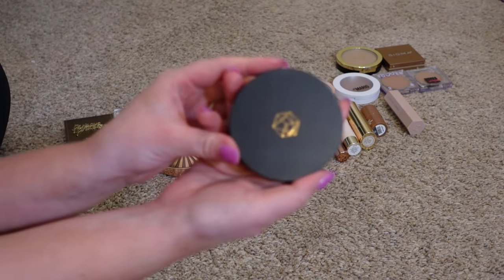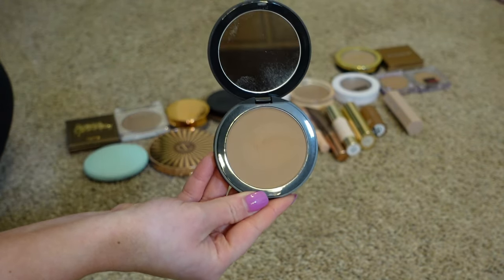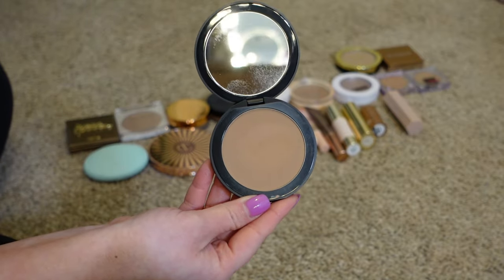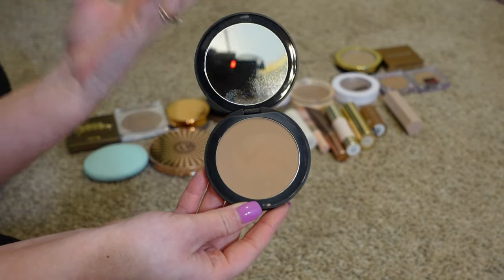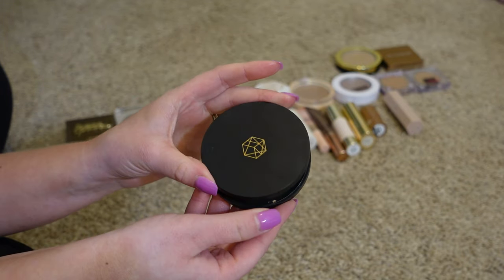All right. So then we've got this M Cosmetics bronzer. And honestly, I forgot about it until I was getting it out for this video. And it reminded me that I love this. I truly do. It's such a silky matte bronzer that goes on so smoothly. And so I'm definitely gonna keep this one.